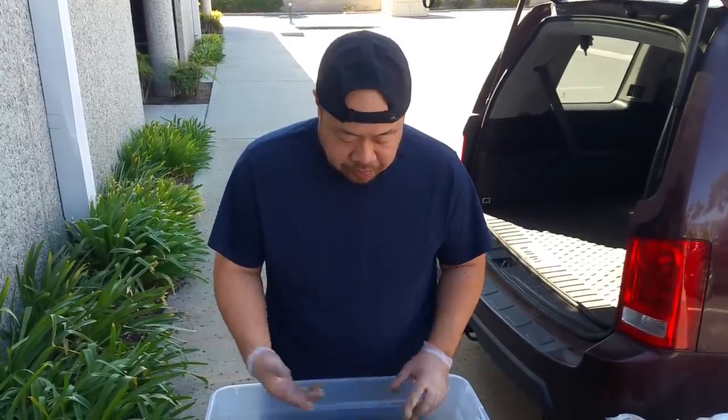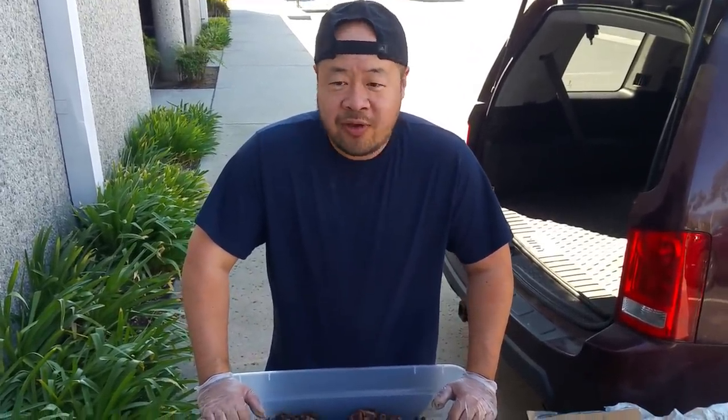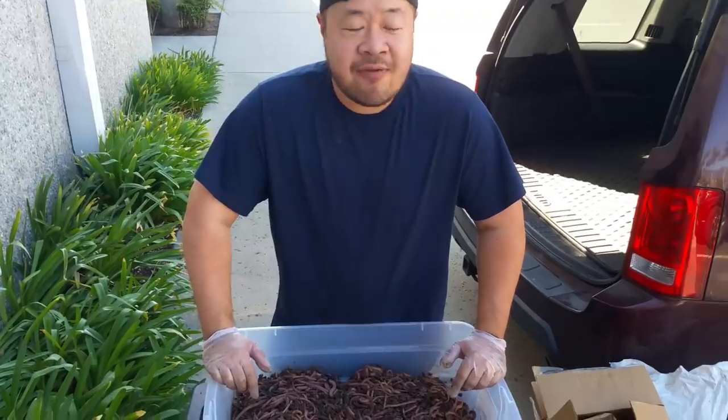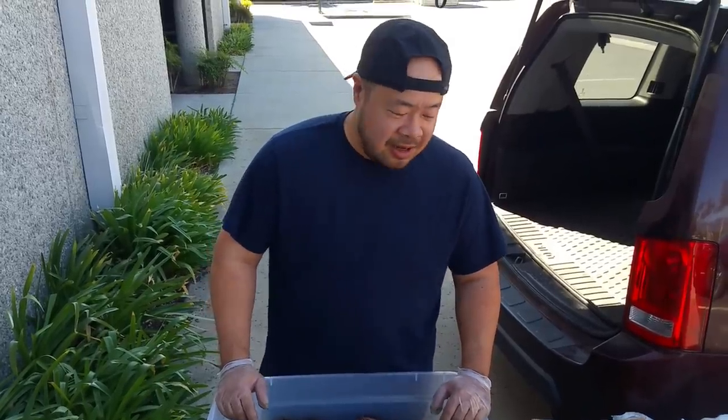But I understand not everyone can use this kind of volume, and I'm pretty sure your wife or your girlfriend will probably never allow you to put this in the refrigerator. Last thing you want is they open the refrigerator and see a pile of worms like this in the fridge.